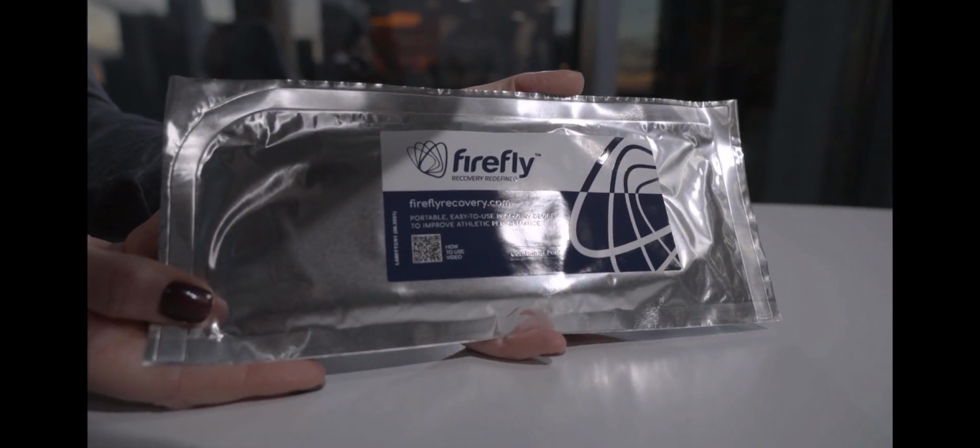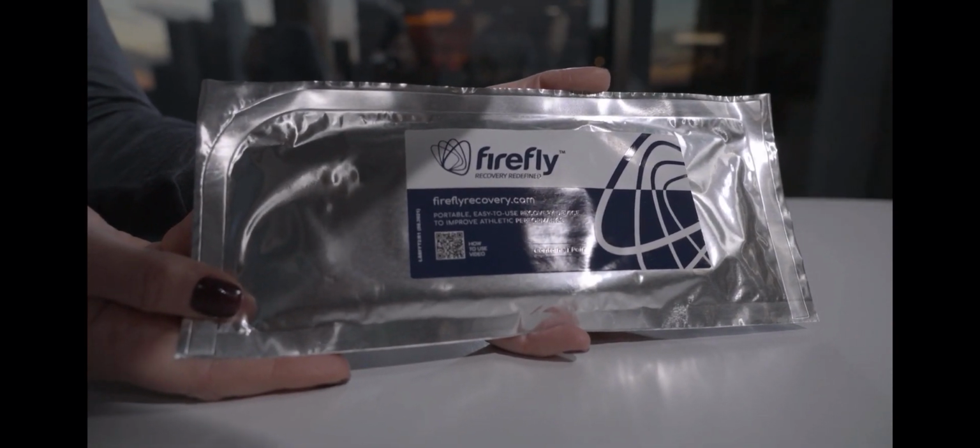And so by allowing them to recover anywhere, whether that's outside the training room with student athletes, they could do it in class or on the bus. With professional athletes, they're doing it on the plane or wherever they want. It enables a higher adoption level because of the ease of that portability and flexibility with the product. That's wild.